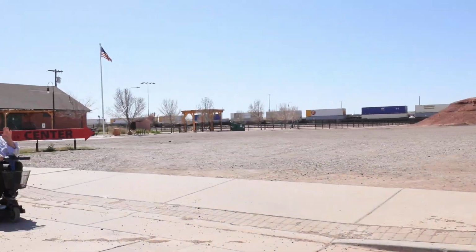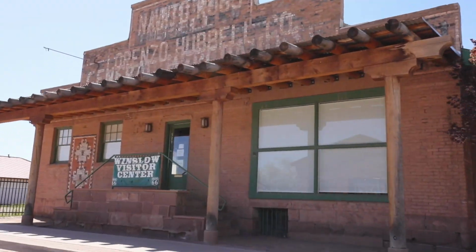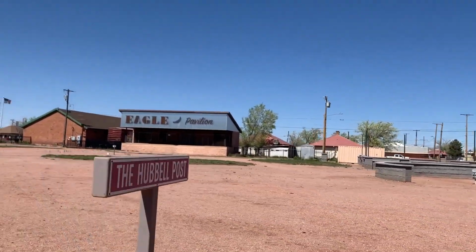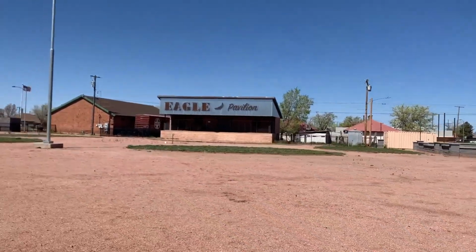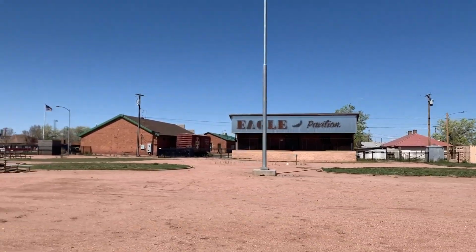Good morning. This is the Hubble Visitor Center. And behind the Hubble Visitor Center, we have the Eagle Pavilion, which is where the Standing on the Corner Festival takes place every year. They have a lot of great live music. That happens at the end of September.